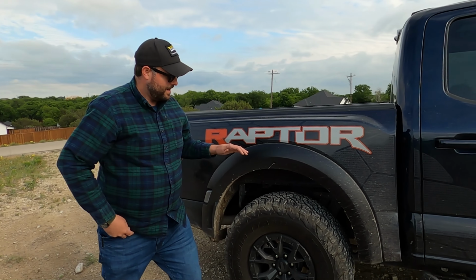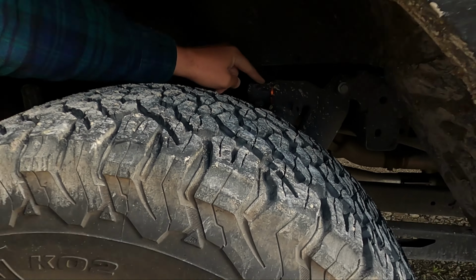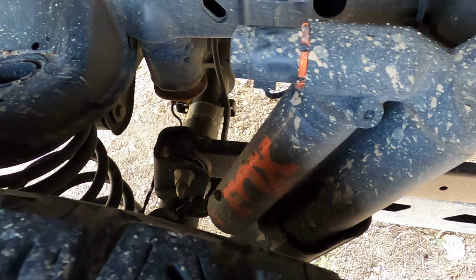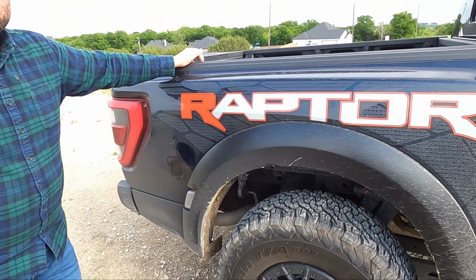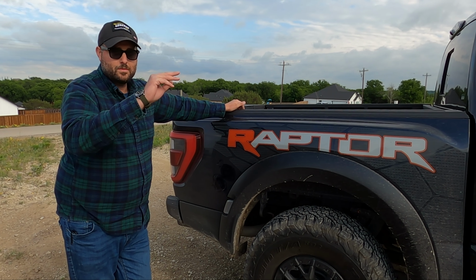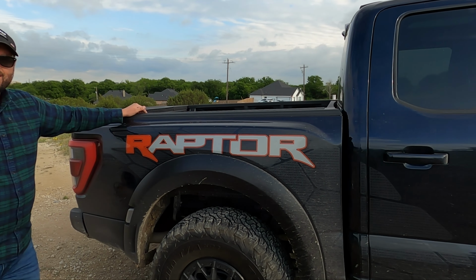The ride's awesome. You also have the Fox Live Valve shocks. This guy right here is an electric valve, and it's constantly changing. It has G meters in all four corners, ride height sensors, all that stuff. Based on your drive modes, it either rides incredible or a little more incredible. It's pretty much good everywhere. So I'm going to set it for, I think, rock crawl, and we'll see what we have to work with there. Other than that, there's not much else to talk about except the... Get inside and show us the modes.